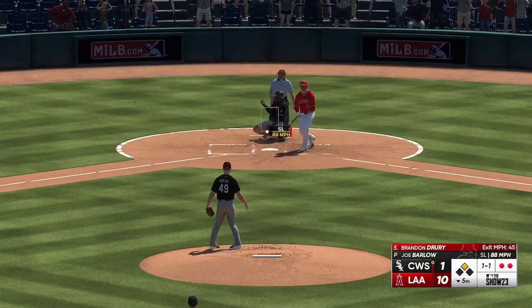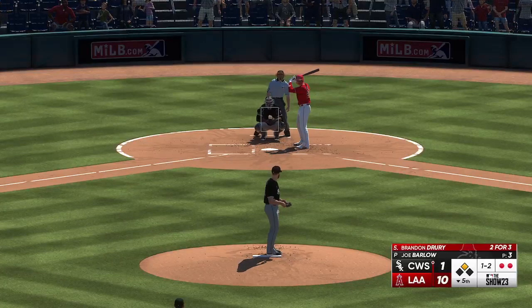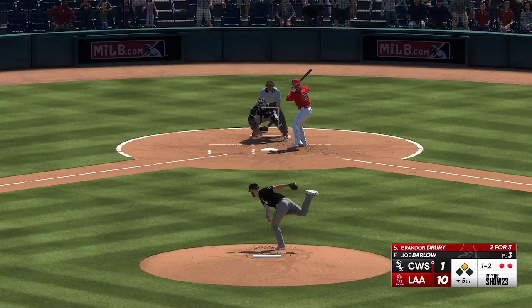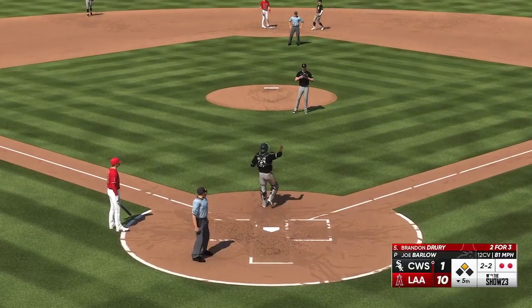On the mound now, Joe Barlow. I think it's got to be a little tough coming in out of the pen when your guys are trailing so big on the scoreboard. Just doesn't have the same intensity to it, but he's got to find a way because these batters count the same for his stats, obviously, regardless of the score.